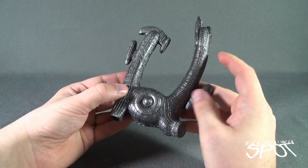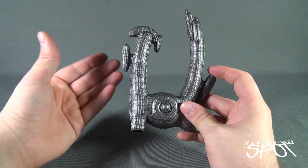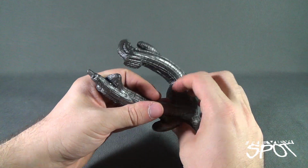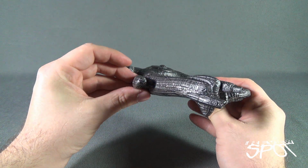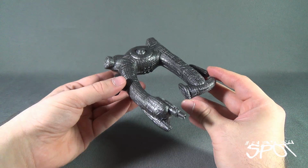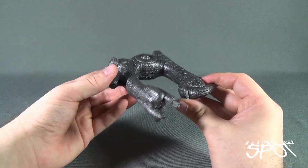Coloring wise, there's absolutely no separation of colors to speak of. It's more this silver gunmetal color. Now, to be fair though, the ship didn't really have a lot of color to speak of when it was in Alien. I guess they designed the ship, and by design I mean NECA designed the ship, as a pristine version of the Derelict ship.